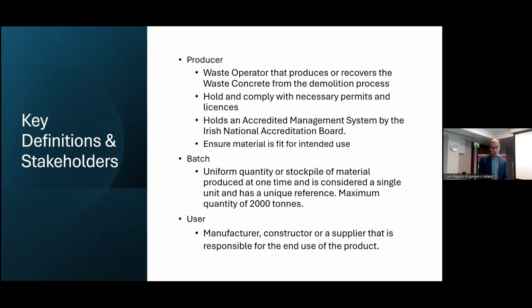So the producer, which in this case was Carl and his company, they're the people who hold the waste operation licenses. They're the people who produce the waste from the demolition process. A batch then is a term you hear a lot. A batch has a maximum quantity of 2,000 tons. It's material that comes from the same original source, produced at the one time, and it's considered a single unit. The user then, in our case, would be BAM. It can be a manufacturer or a supplier, but in our case, it was the contractor, the constructor, and they were the people who would have the end use for the material.